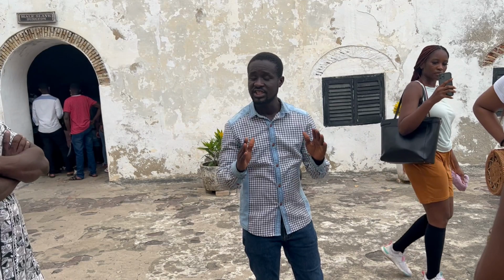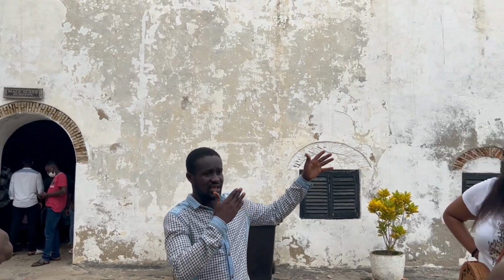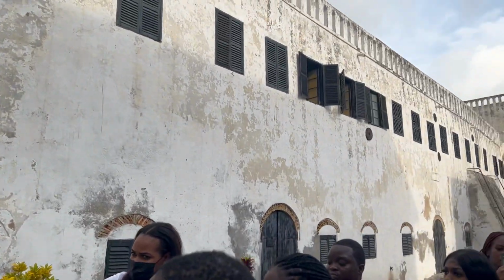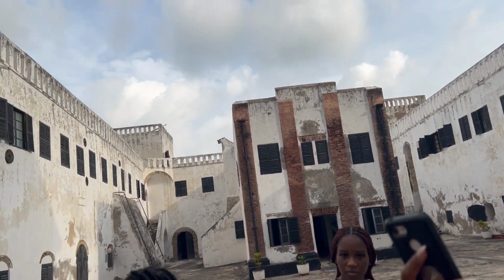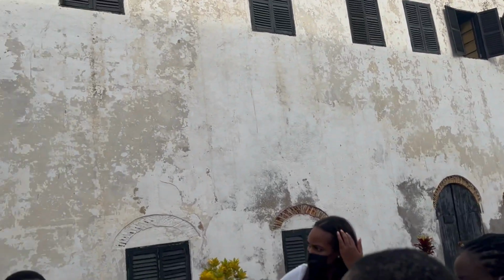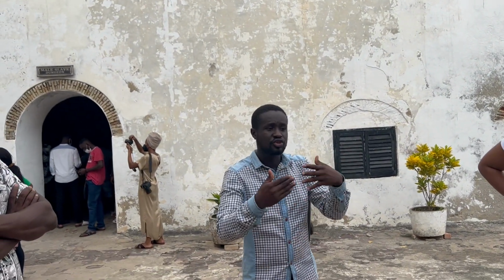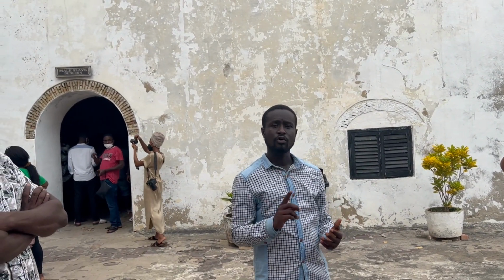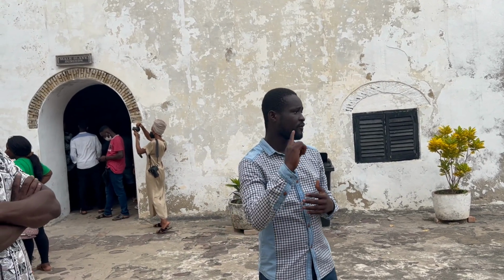When the British came here, they never used this castle for human slavery. They used it as a sub-administrative center. They went to some of the English-speaking West African countries, brought people here to train them as police personnel, and we call them the Royal West African Frontier Force. They were here for 85 years.